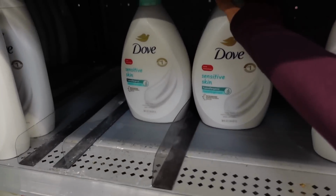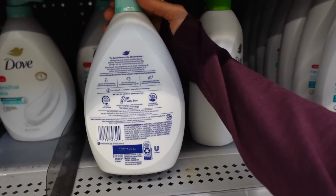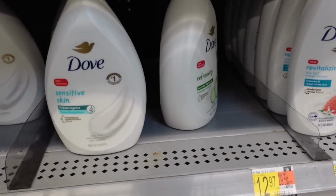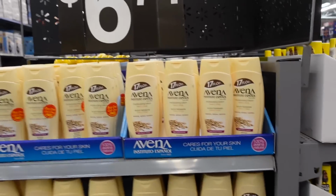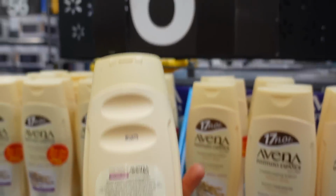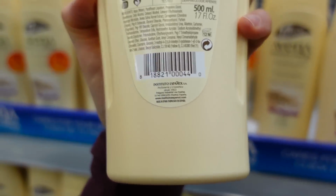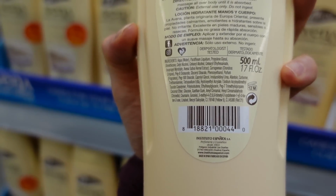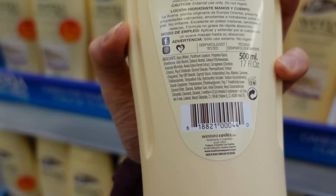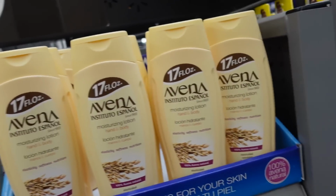Here's Dove Sensitive Skin, hypoallergenic. This was always the default recommendation as a body wash for people with eczema, but there's really nothing special about it. What's this? Avena moisturizing lotion. $6.74. Let's see if we can find the ingredients. It doesn't have the ingredients covered. This does have fragrance, but it doesn't have methyl isothiazolinone in it. That's a pretty good value there.